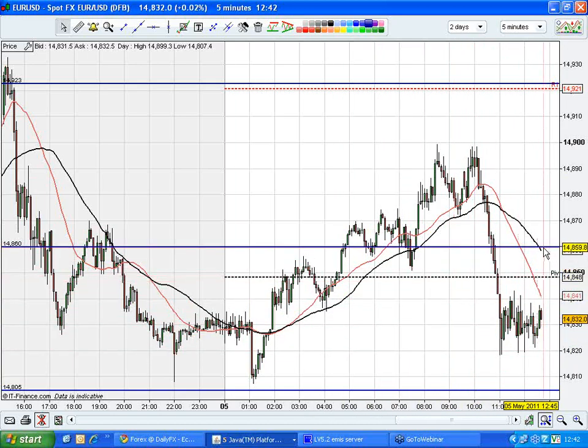So we'll go for that: to buy 2 points above the moving average 50 at 14,860, and to sell just below the first support at 14,805. Any questions on that? As usual, if you have any questions, you can either click the hand button or send the question through the question box.